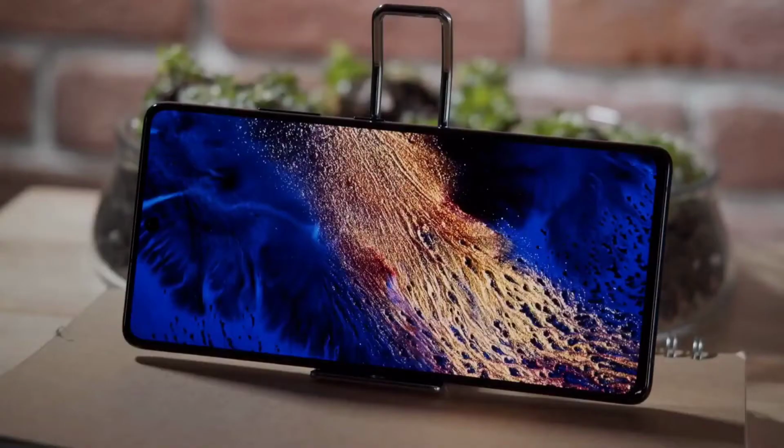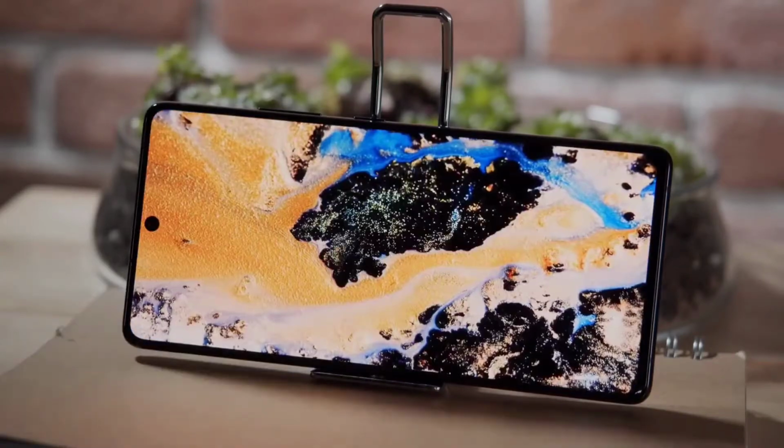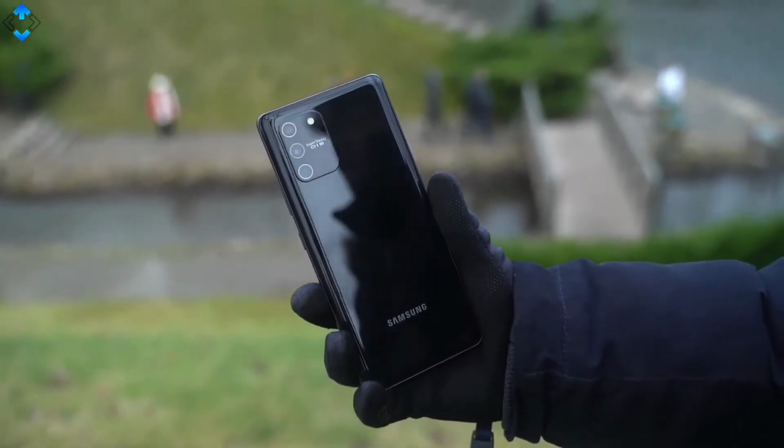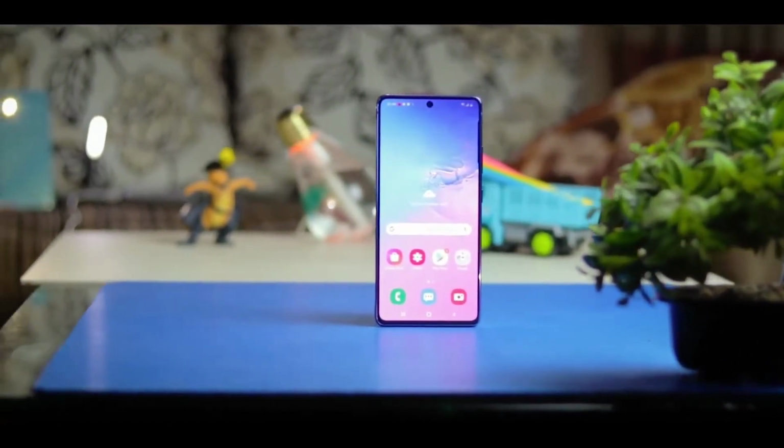The S10 Lite feels every bit as premium as any flagship released over the last 2 years. The back curves gently and the weight distribution is perfect. The plastic design allowed Samsung to bring down the weight. There is no 3.5mm headphone jack on the S10 Lite.